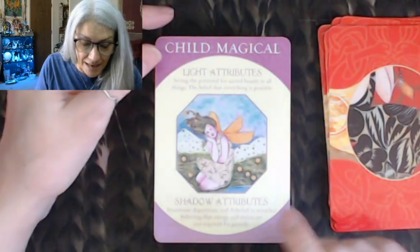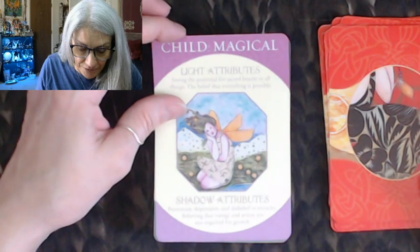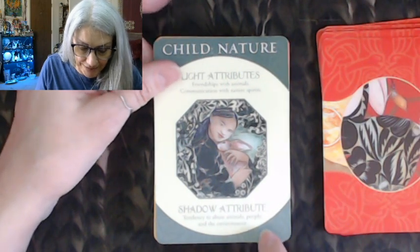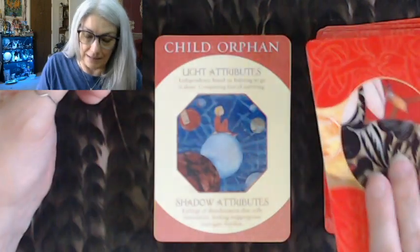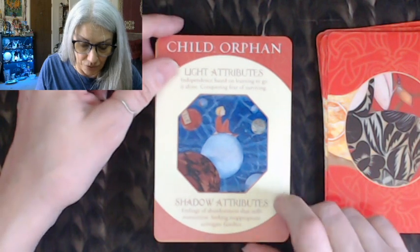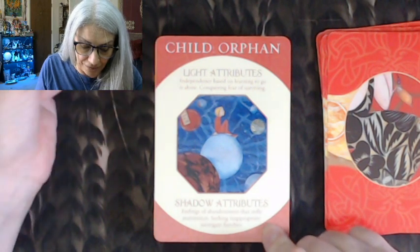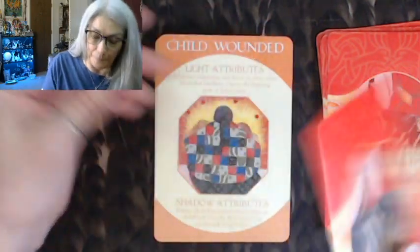Okay. Magical child, seeing the potential in everything. Shadow is pessimism, depression, and disbelief in miracles. Nature child, friendships with animals, abusing animals. Orphan child. Ooh, ouch. Independence based on learning to go it alone, conquering fear of surviving. Shadow, feelings of abandonment that stifle maturation, seeking inappropriate surrogate families.